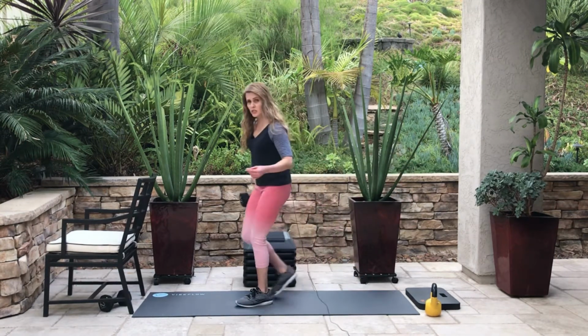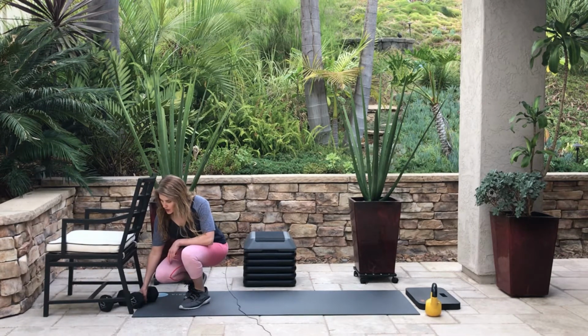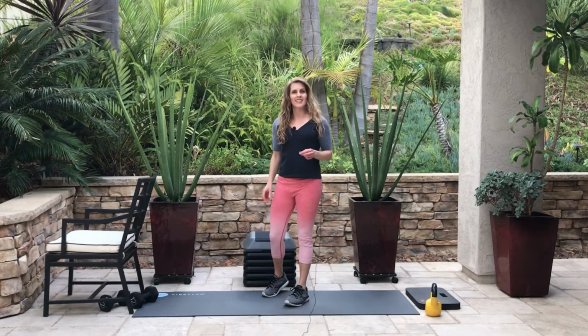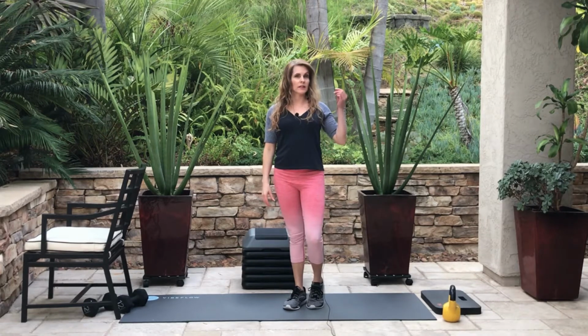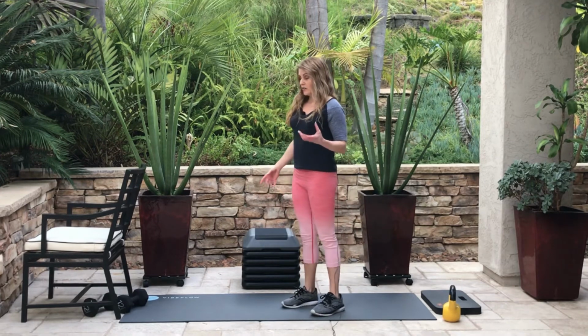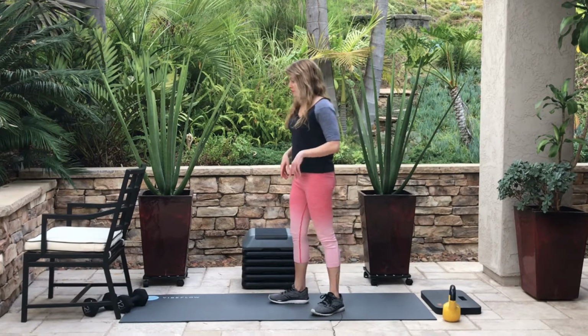So you can still do a deadlift even if you have back pain. You can still get those hamstrings and glutes really strong with different deadlift variations. Back pain can happen with all sorts of exercises, back exercises too. So if you're working your lats, that's the largest muscle in your back.